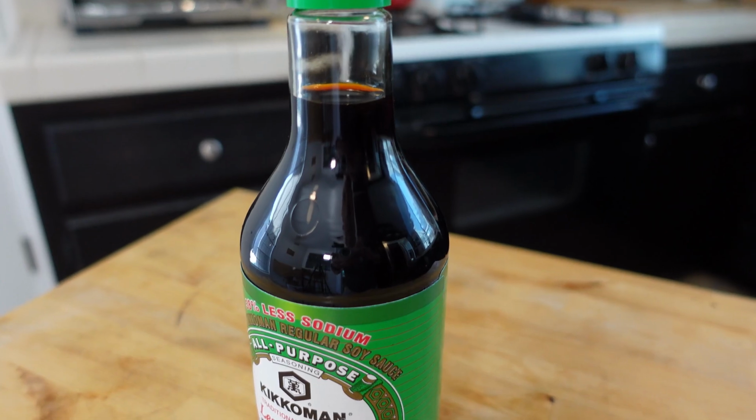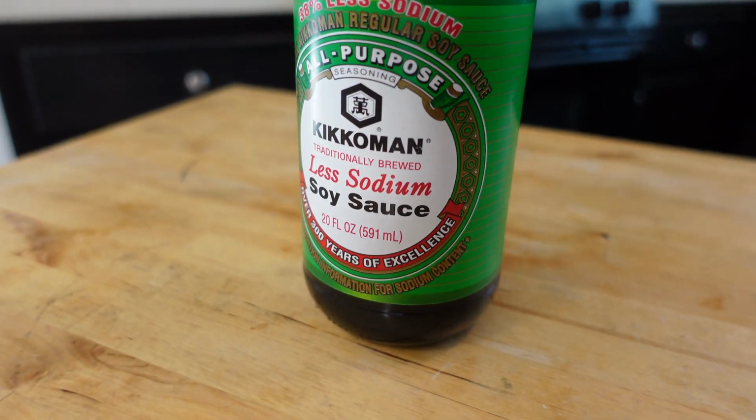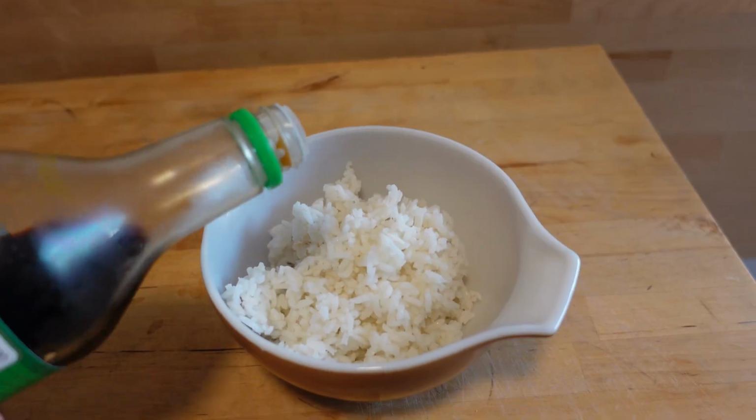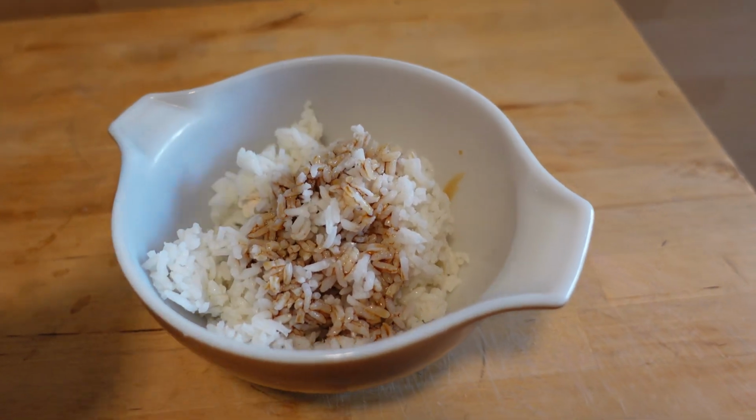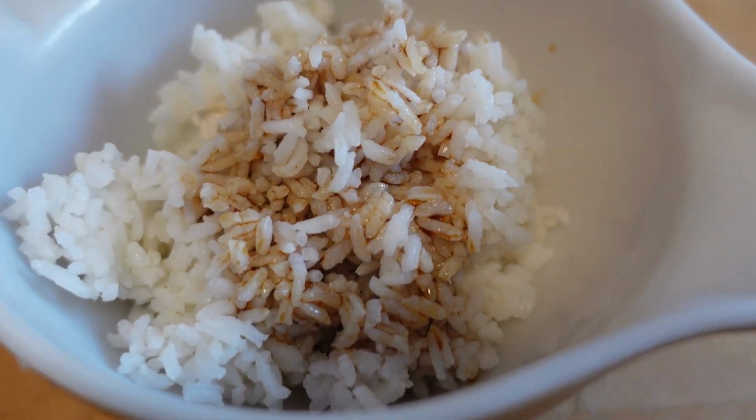Next up is soy sauce, and this is another food that I'm sure you've had, a condiment. You've probably drizzled this over rice, where it's a staple. It's vital in making something like fried rice, but soy sauce is just bursting with glutamate, and if you've ever had it, you know it. It's got that nice savory, salty taste.